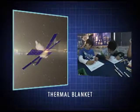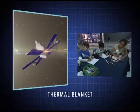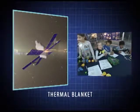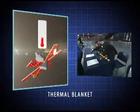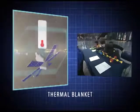Cover your satellite with a thermal blanket to control the temperature of the electronics and keep them working properly. In space, the extreme temperatures could fry or freeze the scientific instruments. Remember, NASA is relying on you to complete this challenge. Failure to include these requirements will jeopardize the mission.